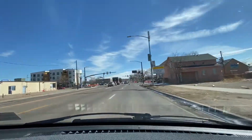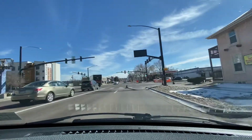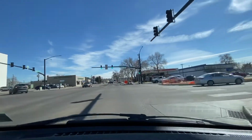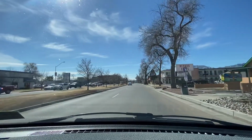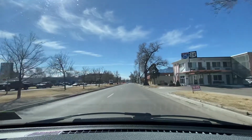So we'll probably turn up Nevada. This is Nevada Ave. We're approaching Nevada Ave. We got a Cash for Cars business on my left-hand side. All copy products across the street on my left-hand side. A Conoco gas station on my left-hand side. Bobby Brown Best Buds on my right-hand side, a dispensary.